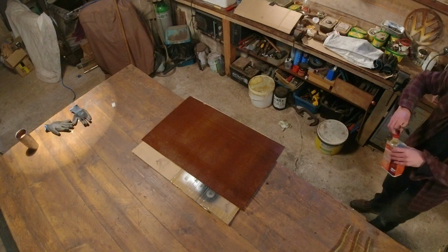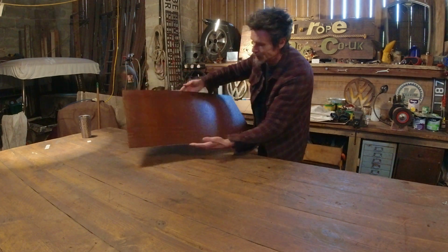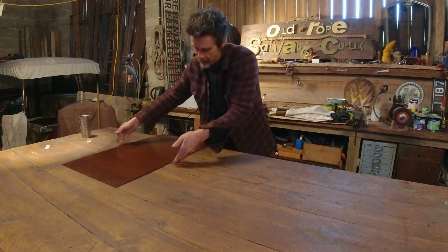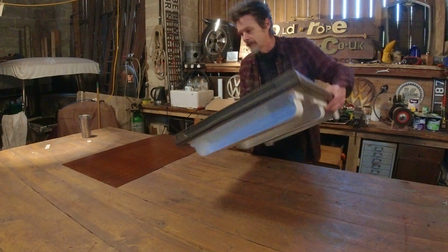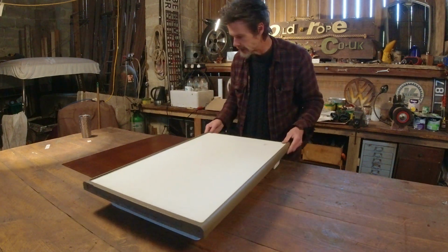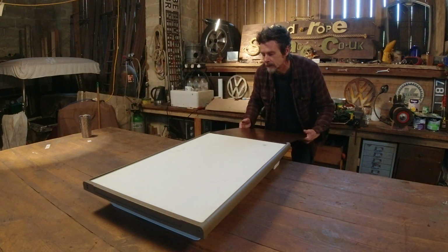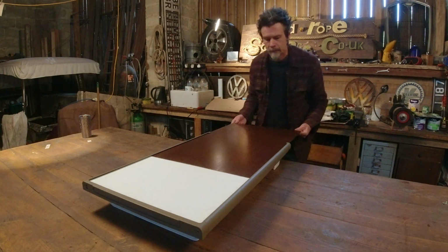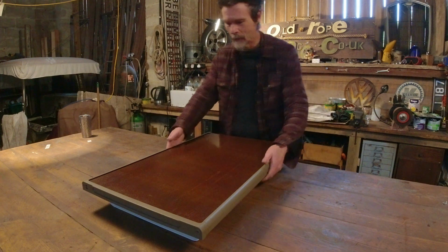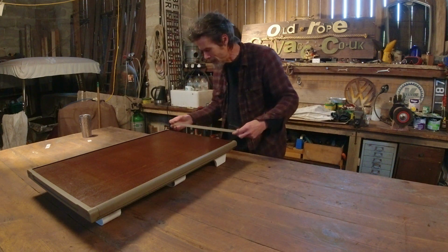I think she'll love it. The panel has taken a couple of days to actually dry. This oil isn't the fastest to dry, but it is really good stuff. The fridge, and it's a nice thin sheet this is, so hopefully it should just slide in there. Oh yeah. That's pretty cool. New fridge door. Alright, I'll screw the strip in the bottom.